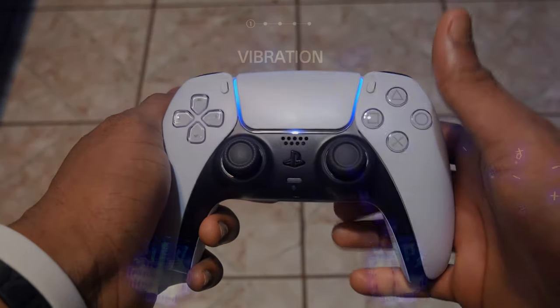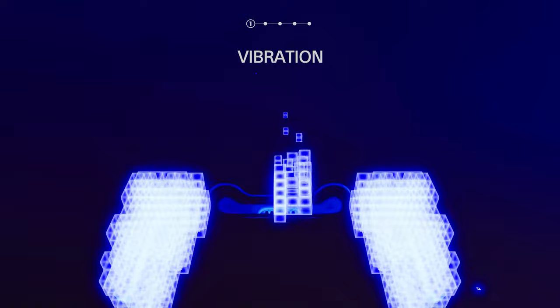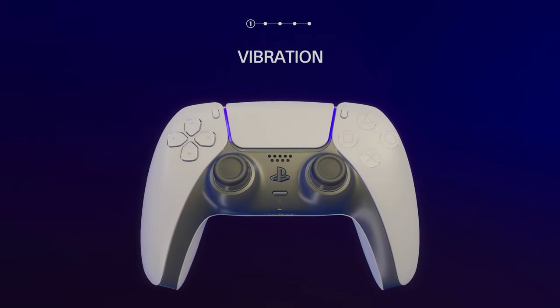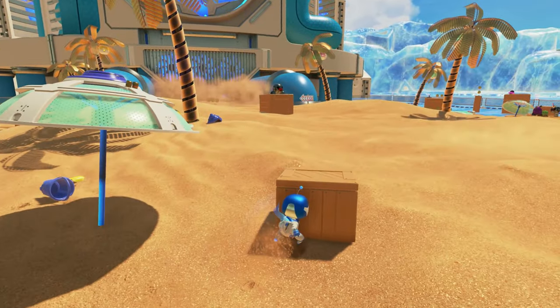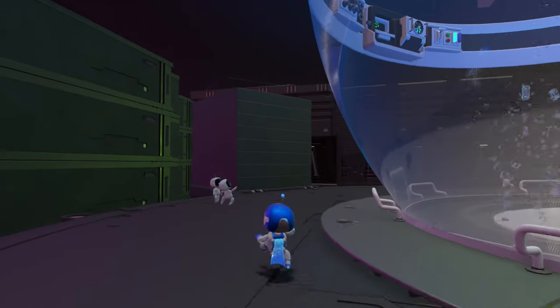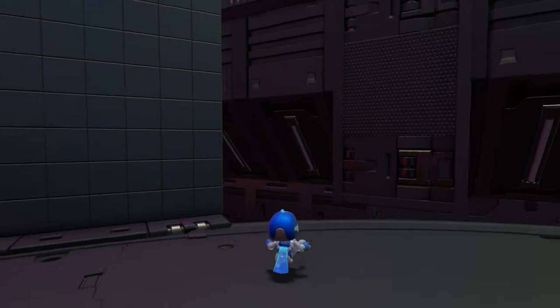First, the vibration motors have gotten a big upgrade. They can do a whole bunch of different stuff now. You probably already know, but you literally will get a different vibration from when you're walking on sand, and a different vibration for ice, and a different vibration for metal, and it also coincides with the sound that the speaker in the controller will play as well.